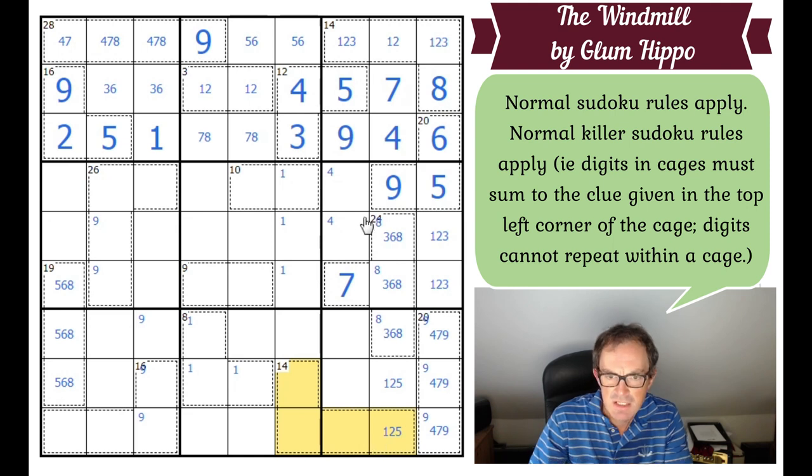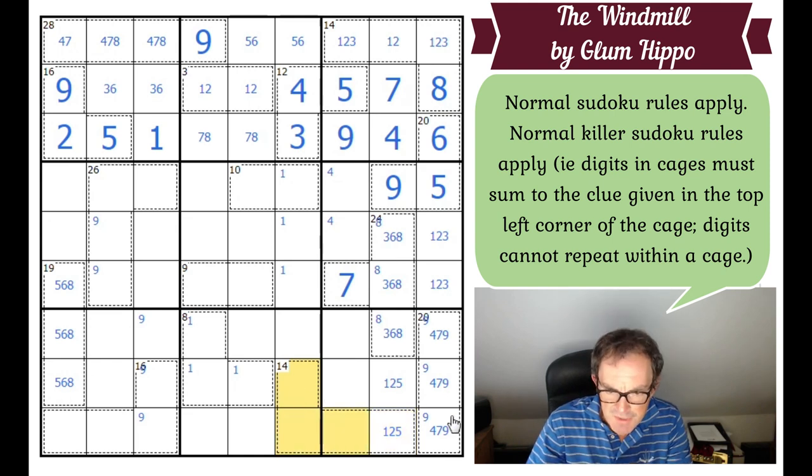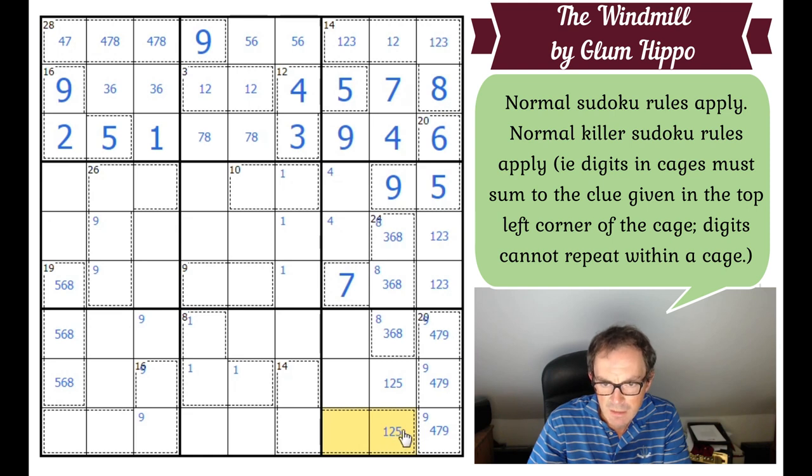The answer is yes, because if it doesn't have a 1 in it, it has to be 2, 3, 4 and 5. But look, there's a 4-3 pair here. So that would mean this pair would have to be 3 and 4, and this, you can see, cannot be a 3 or a 4. So this 14 cage does contain a 1, and because the 8 cage contains a 1, we know that the 1 in the 14 cage is in exactly one of those two cells.